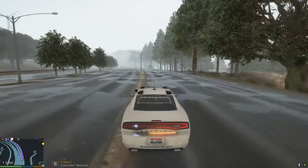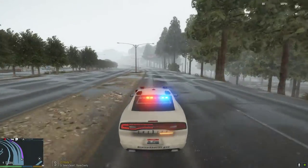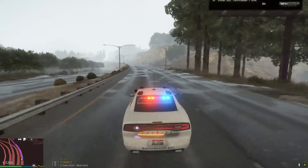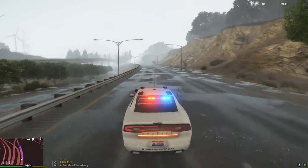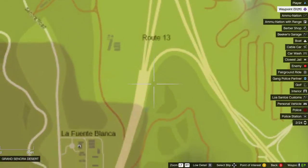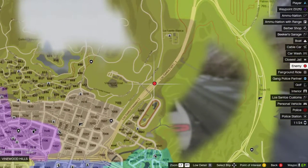I want to say every vehicle has their own dash cam for departments now. Every department has their own dash cam too. Yeah, they're almost into the cities. We're gonna have to catch up to them.